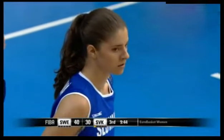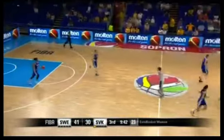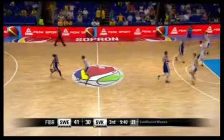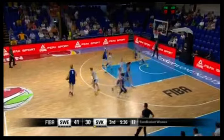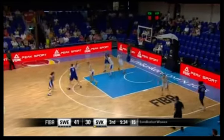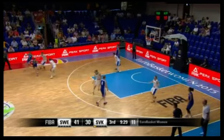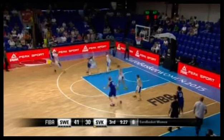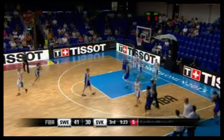On the foul line for Sweden, 1 from 2 is Elin Elderbrink. She moves on to 5 points and the margin stretches to 11. Remember, 5 teams in each of the 4 groups and only 3 teams go through to the second phase. So if you lose game 1, you have problems, and that is a bonus.